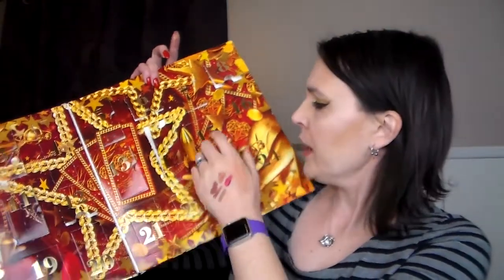Number 15 right here. Okay, this is an HD finishing powder. I don't really have anything to try that out on. I'm assuming just like a setting powder. Probably be good under your eyes, especially since it's so white. Kind of brighten them. Okay, I had to take the gold off my hands. It was getting everywhere. Just put it over here.